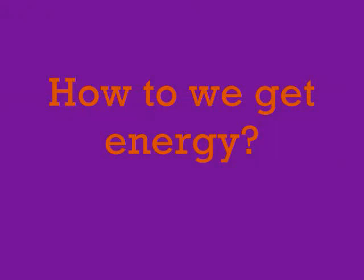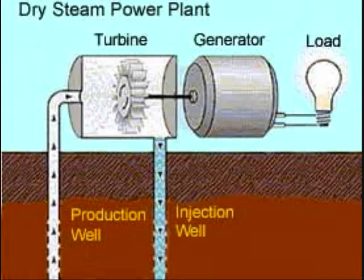On actually converting the heat into energy we can use, here are the three ways we get our awesome energy from good old Mother Nature: the dry steam plant, flash steam plant, and binary cycle plant. Did you get that? Probably not. Now you're thinking, what are they and how do they work? Just be patient. Well, the dry steam plant uses geothermal steam directly.